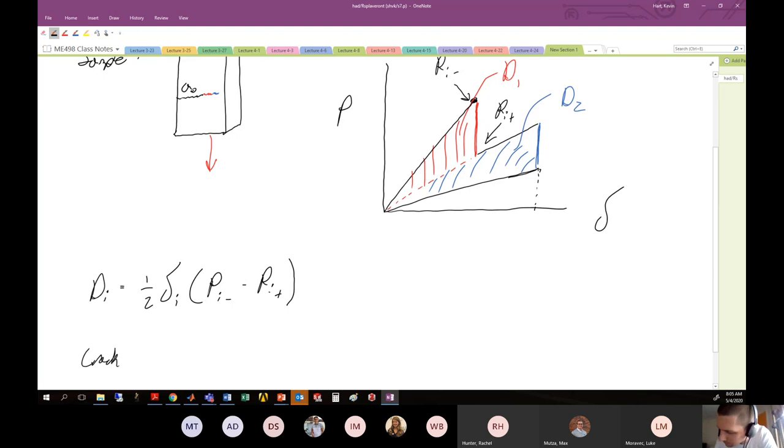And crack advance, delta A of the ith failure event, is whatever the crack length was before the failure.